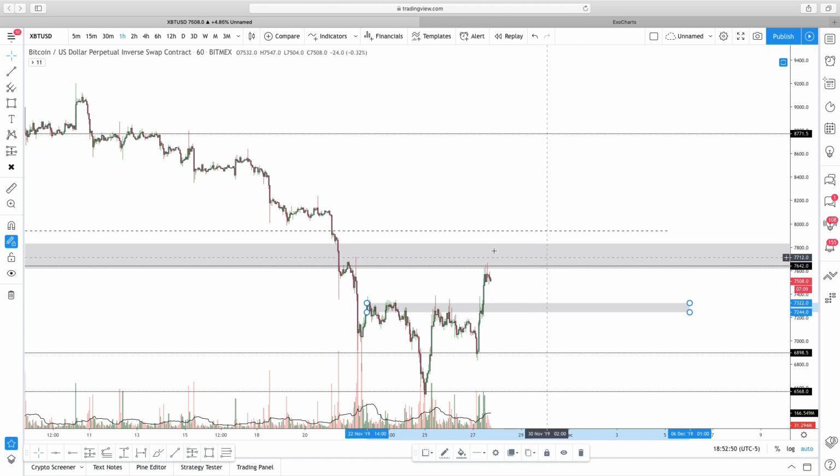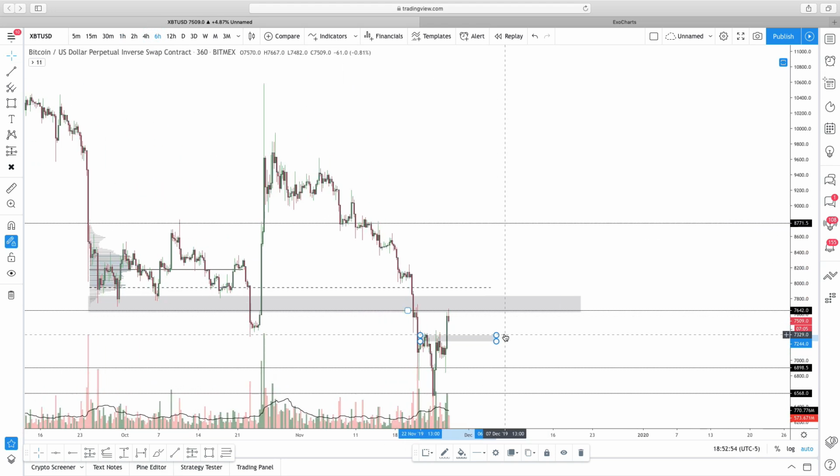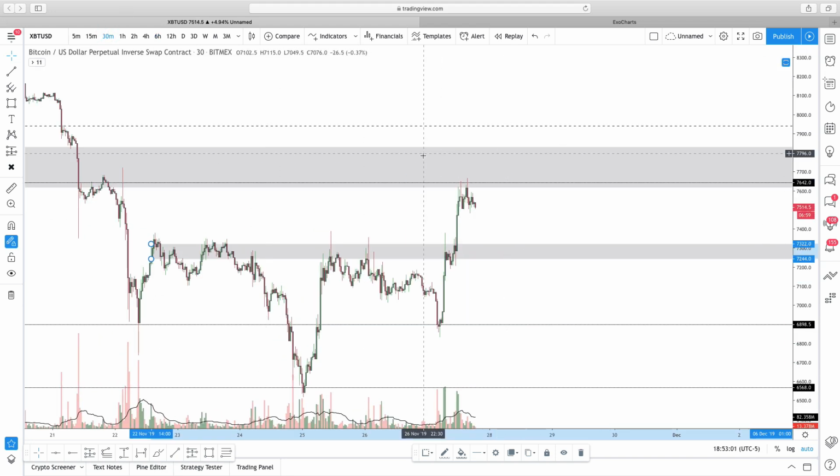All right, clear higher time frame resistance at this point. Funding has gone positive again, so there might be good cause to assume that there might be some late longs offsides. Plenty of wicks up here. So if I was looking for a long, I'd be looking for a retest of this area up here. Okay, this might get a little bit front run.